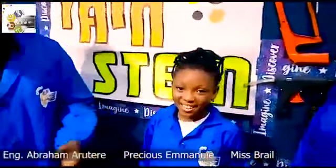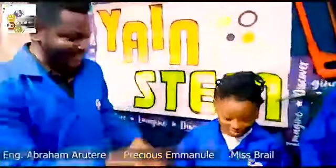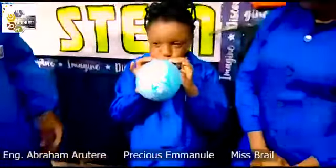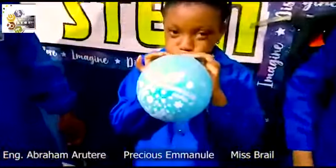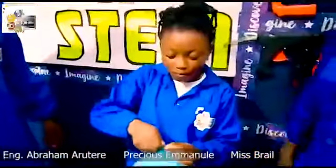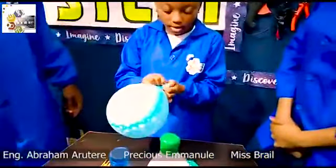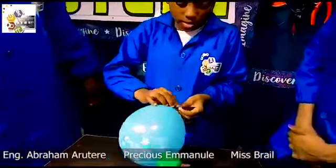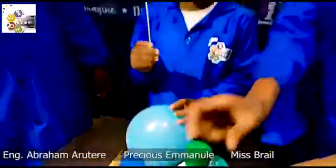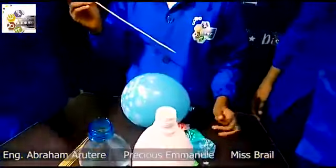Now let's see Precious carry out an experiment from the knowledge of polymer science. She has a balloon right there, and she's inflating the balloon right now. Let's see what she's going to do. I hope it works. She's knotting it right now, as you can see. After inflating the balloon, she knots it. She takes a chopstick, trying to poke the balloon without the balloon popping.